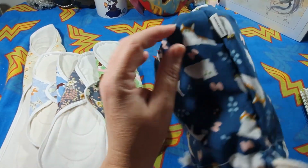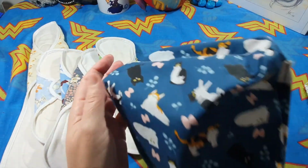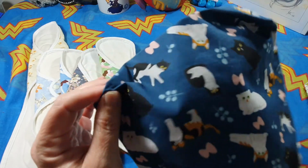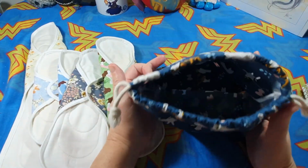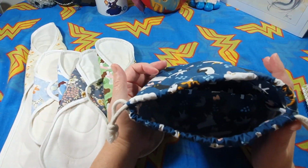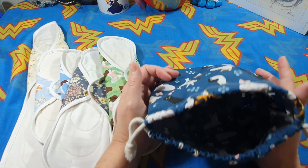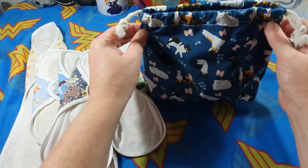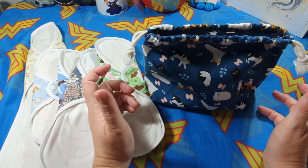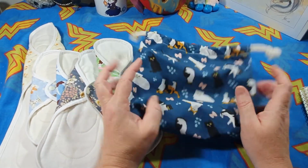So even with the slight bit on the bottom, like that, it will sit up. That doesn't ever seem to be a problem in general. It will sit up even without this closed, and if you have it sitting up in your handbag or your backpack like I do, nothing falls out of it anyway. So I am a big fan of this wet bag.